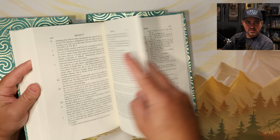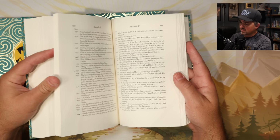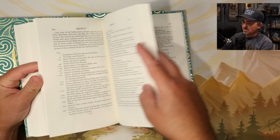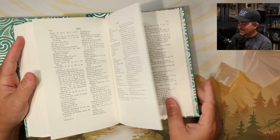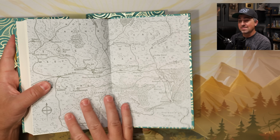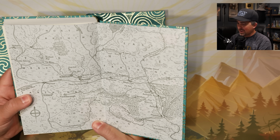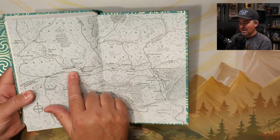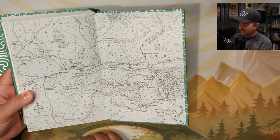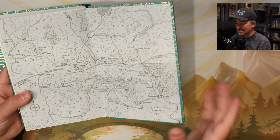And then, of course, it obviously includes all the appendices with all the snippets of stories, timelines, genealogies, all the wonderful stuff that's in the appendices. If you haven't read the appendices, you should really get on it. And then the final image, we have another map of the Shire. So we see Hobbiton right here. Very nice. Buckland. I always love just looking at the maps.